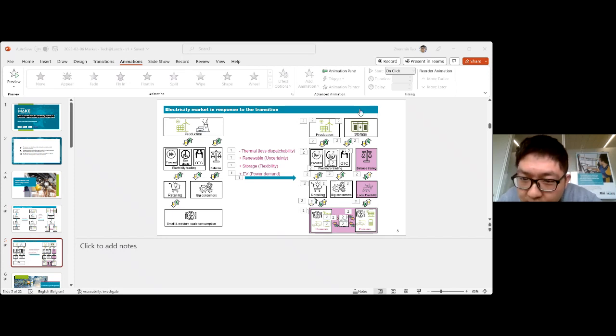Yeah, let me first have a look. If you add EV as significant new electric load, you may also add heat pumps for building heating without CO2. Yeah, that is partially true.